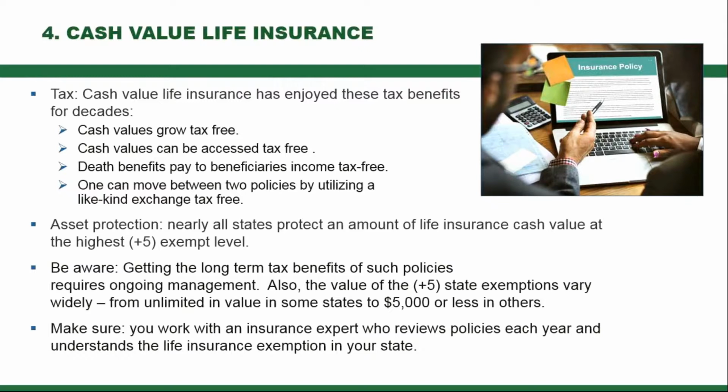Also, the value from an asset protection point of view of the state exemption varies widely. From unlimited in value, and I'll use my state, Florida, we have an unlimited exemption for cash value life insurance, to other states which may have as little as $5,000 or less. So make sure you work with an insurance expert who reviews policies each year, as we do at OJM Group with our clients. I know because I'm also a client with my policies. And understand the life insurance exemption in your state. You want to make sure you're managing it from a tax point of view and understanding it from an asset protection point of view. That is cash value life insurance.